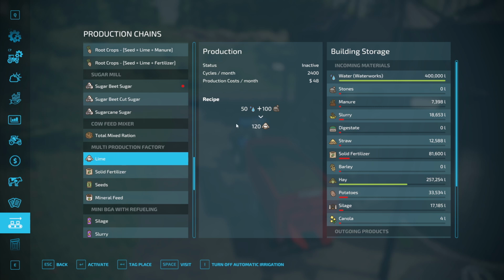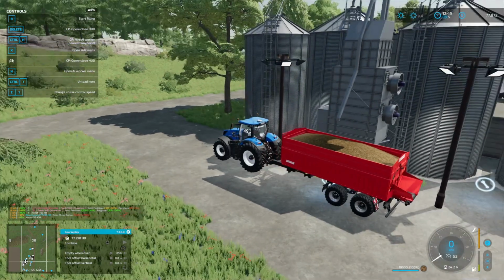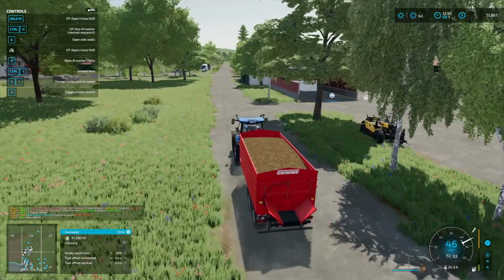So I'm going to start making my own lime, but I'm going to buy the stones, so I'm not picking them off the field. Forget it. I don't like that. Solid fertilizer requires manure, this, and straw. This is what I need the extra straw for. Seeds I also want to make, and I can make that from barley, water, and fertilizer, which I have. I could do this right away, make my own seed, and then I could get rid of that little shed. Potatoes. I need potatoes. What am I doing about potatoes? I guess I need to keep those productions. Okay. Lots to think about.